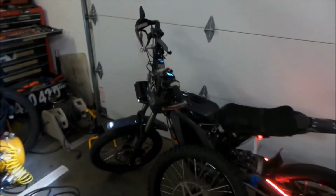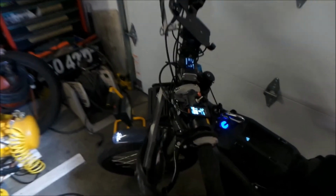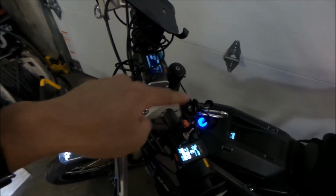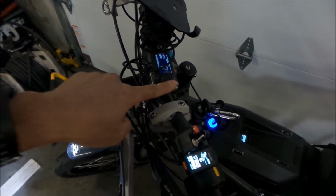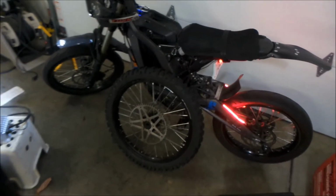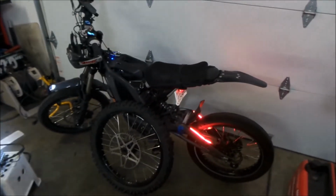I think they took this off and they zip tied it to the handlebar. That's why this has a different mount. This is actually supposed to mount on something, on a switch. They took that out, and they had some street foot pegs on here. I didn't like them because obviously I wanted to turn it into a dirt bike.